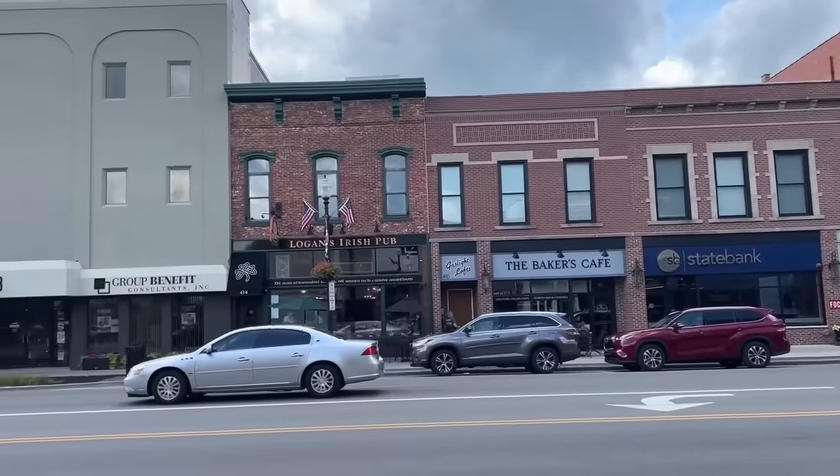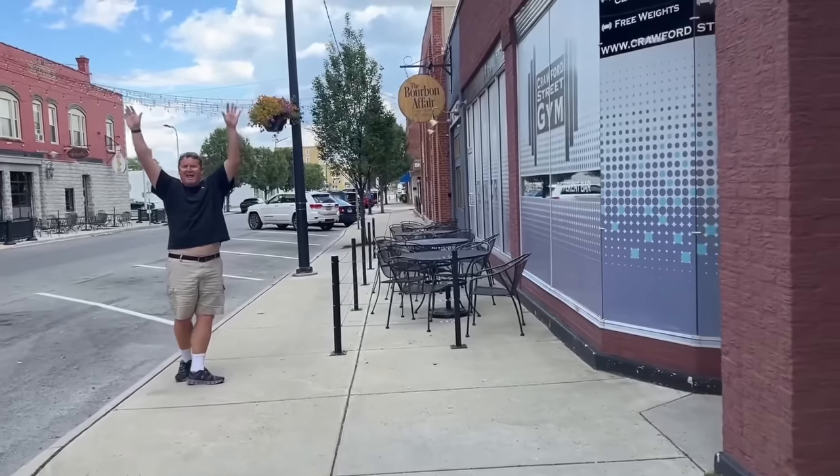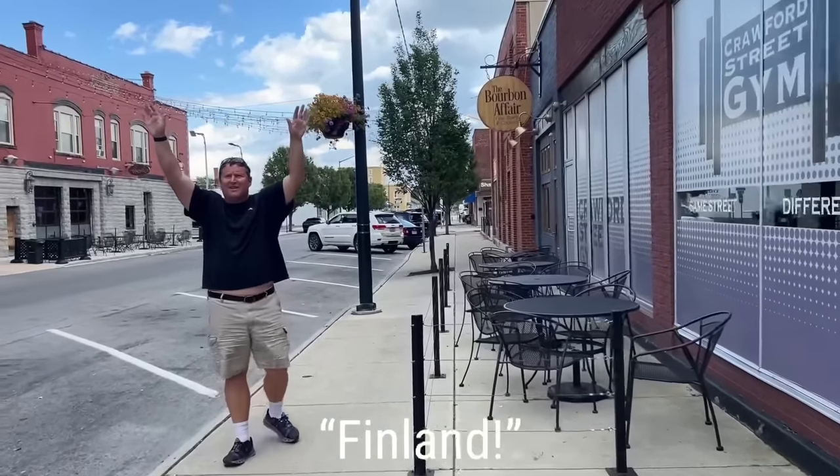Okay, so we are in Findlay, Ohio. It is the definition of a cute little sleepy town. It is 3:37 on a Sunday, and almost everything is closed. Findlay!